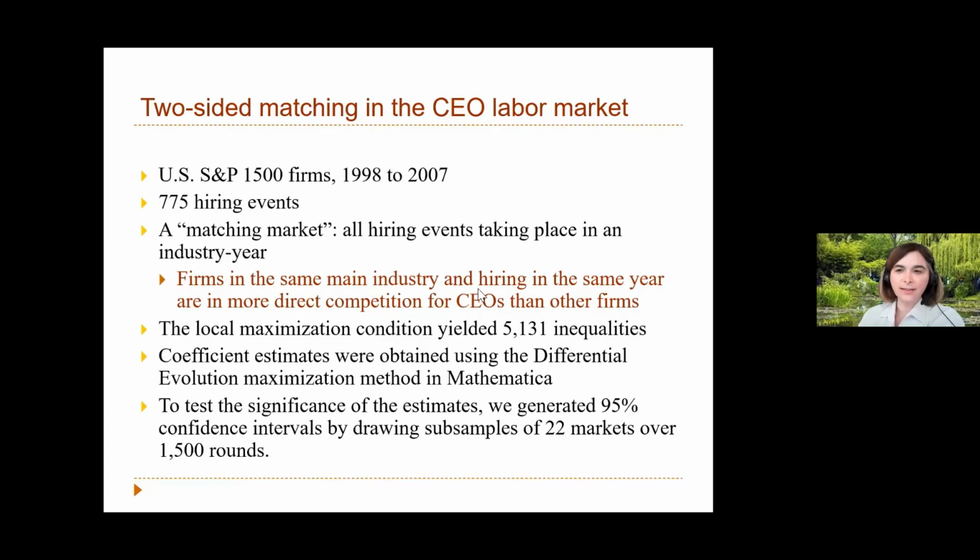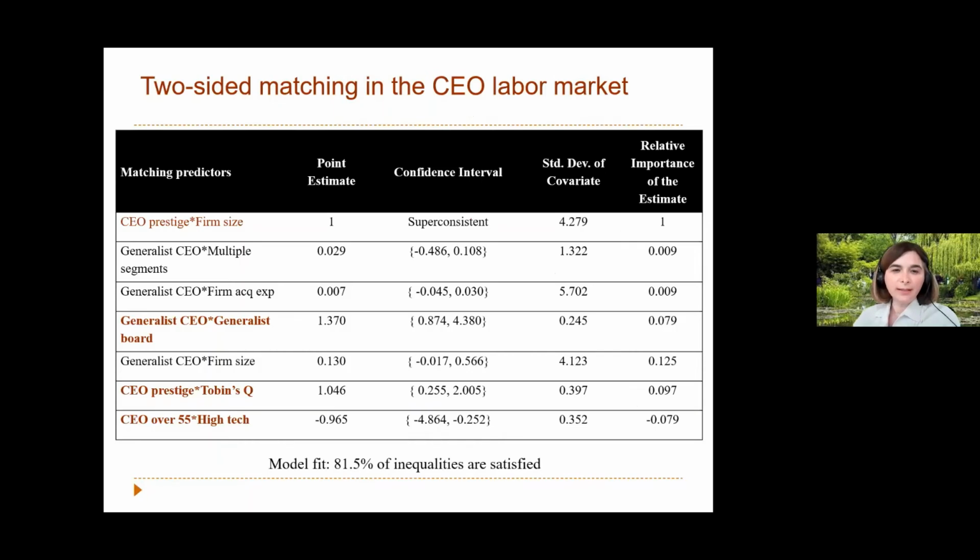And we commented why, and we wrote that inequality that we've seen before, and we got 5,132 inequalities. How could we do that? We use a differential evolution maximization method in order to write these inequalities, and then to obtain the coefficient estimates that maximize the number of inequalities predicted, because this is what gives us the coefficient estimates. And then in order to test whether the estimates were significantly different from zero, we generated confidence intervals.